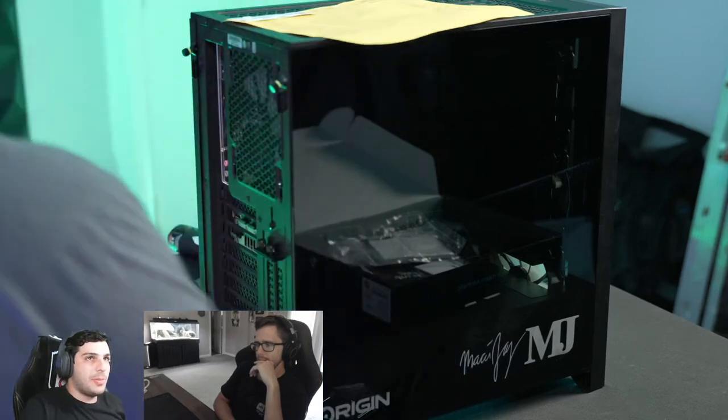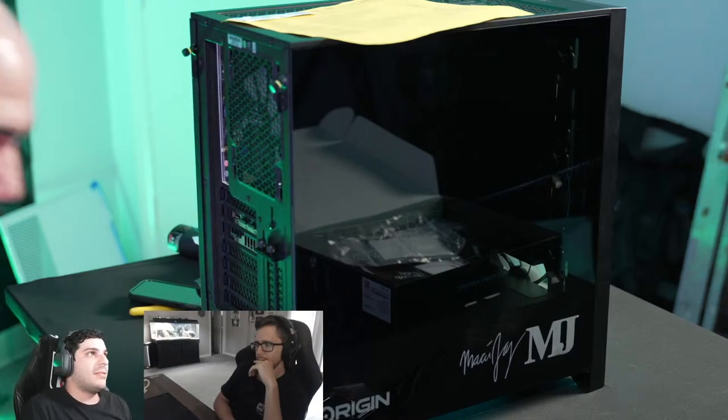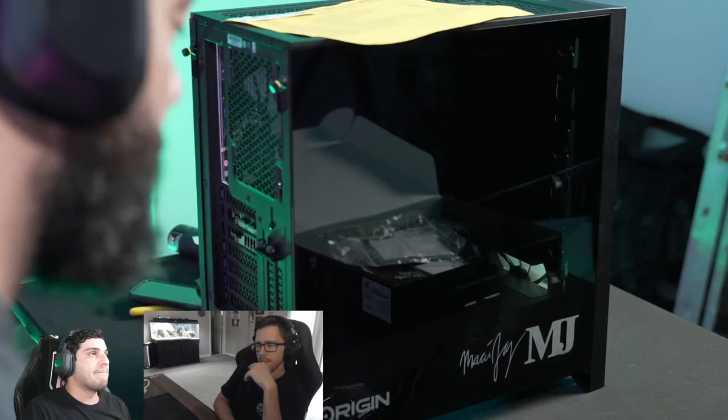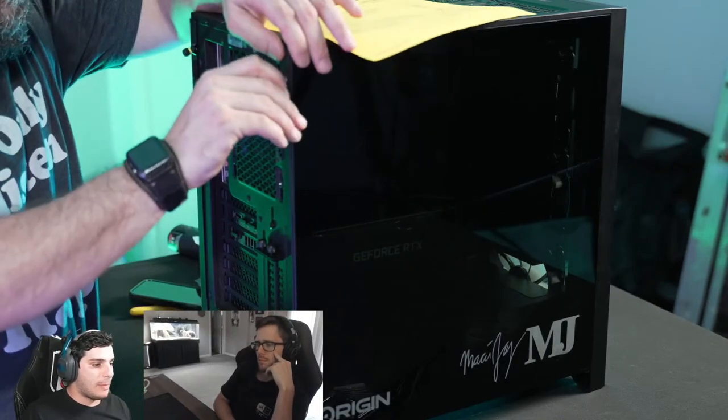This is the case I built my streaming PC in. Amazing case. The 4000 series case is so awesome, dude. I would say if you're a beginner builder and you want an easy PC just to put together, this is the case to do it. It's so easy. Everything is laid out straight. It's straightforward.